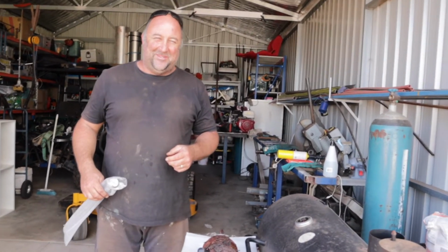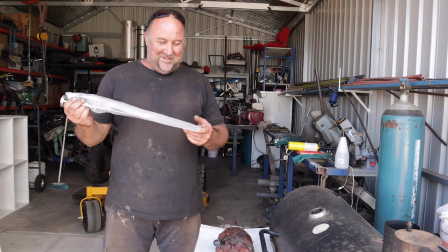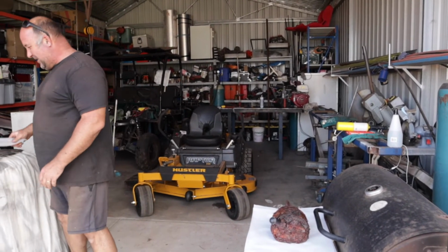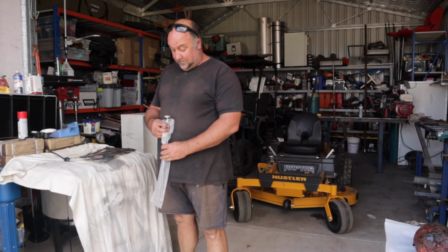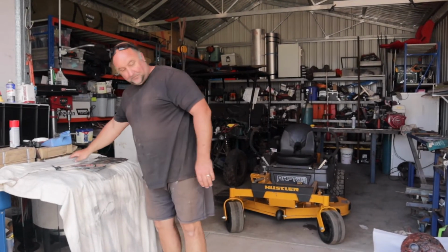If you're wondering what just happened, Amanda's got a compost thermometer here, and she just bloody stabbed me with it. We're not checking the meat with a compost thermometer, although it goes up to 120 Celsius, so you probably could.